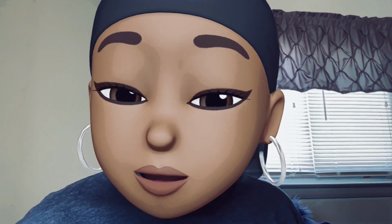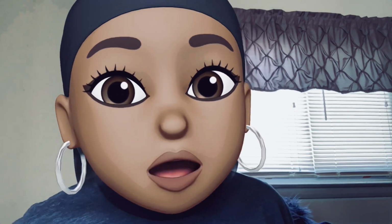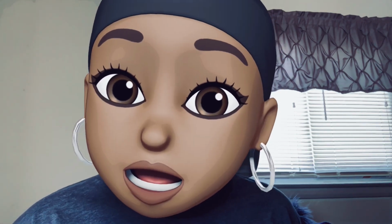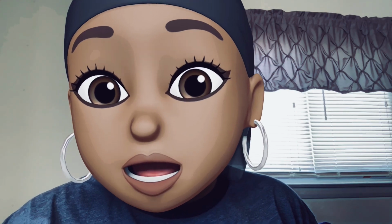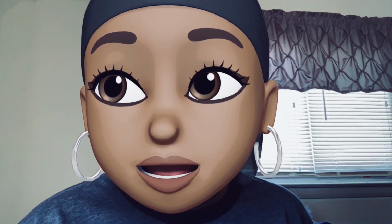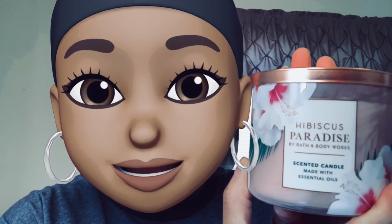I'm back again with another lit candle review from Bath & Body Works. Now, this one is kind of controversial. It has conflicting opinions. Some people love it, some people hate it. Really? Did anybody ever say they loved it? I think I was the only one when I smelled it. It's the Hibiscus Paradise, y'all.